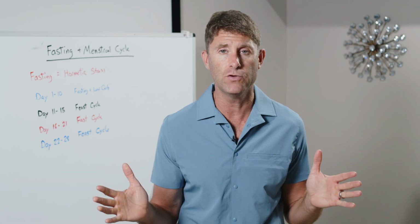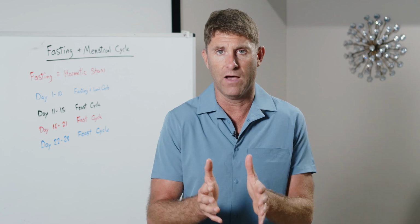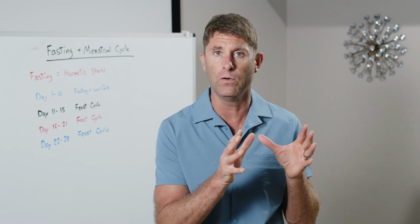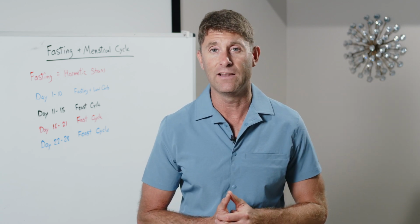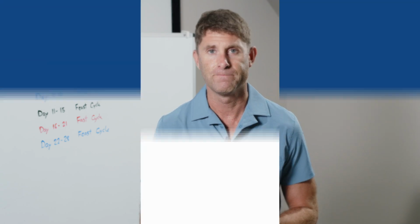And then 1 day where you do a longer fast, maybe a 20 to 24-hour fast, so you're really getting more autophagy, more fat burning during that period of time. So that is if you don't have a menstrual cycle. If you do have a menstrual cycle, stick with the program that I just outlined, and I know you're gonna get a lot of value, and this is gonna really help you be able to follow an intermittent fasting lifestyle.